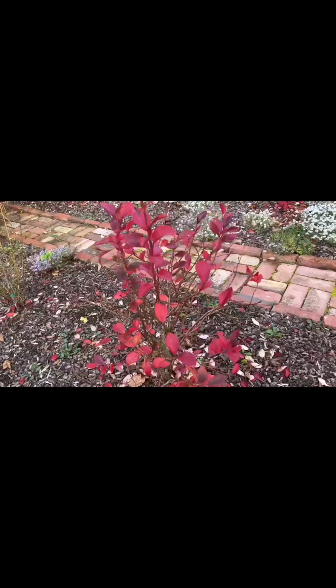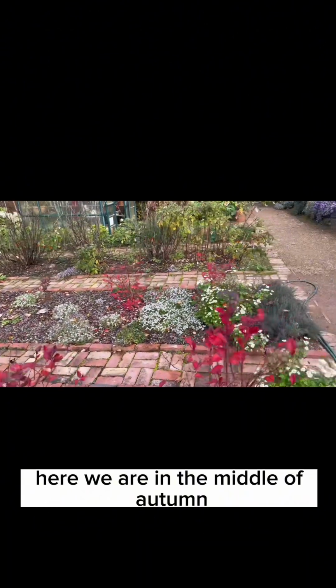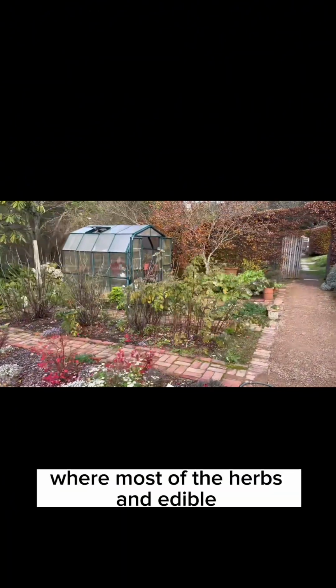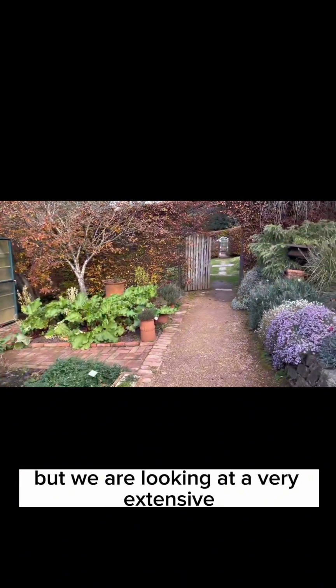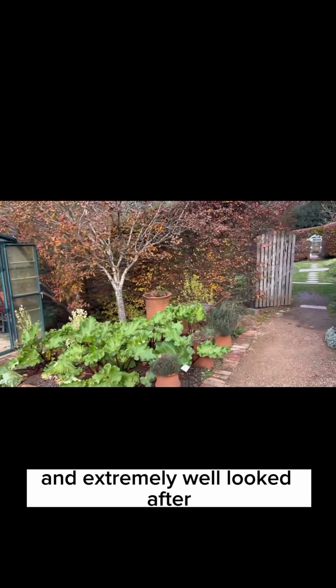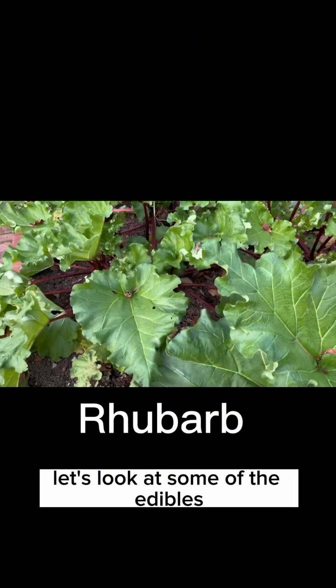Here we are in the middle of autumn, or the end of autumn, where most of the herbs and vegetables have died down. But we are looking at a very extensive and extremely well looked after vegetable garden. Let's look at some of the edibles.